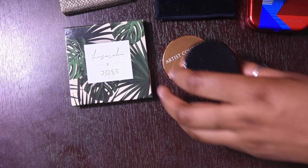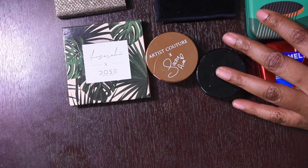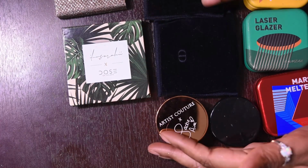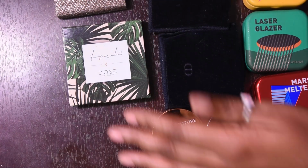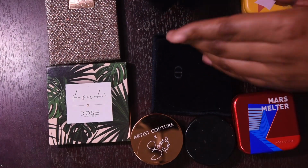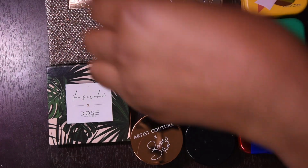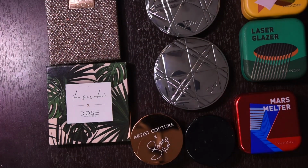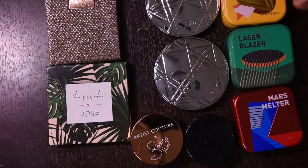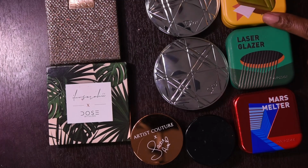Okay, it's time to kind of get through some of these that I've been avoiding. Let me make sure they're all in the view of the viewfinder. I think you guys get the gist. Let me take off the drug pouches for these two. Okay, so I have 3 highlighters from Caladios. I have Mars Melter, Laser Glazer, and Ray Rider.